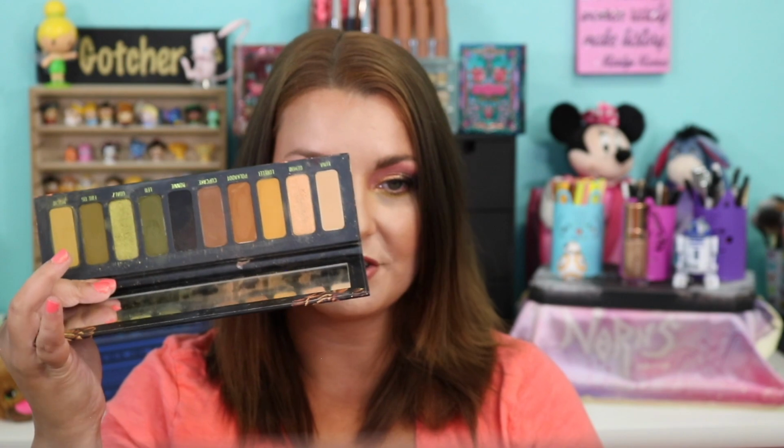Next up, this is the holy grail palette. This is the Melt Cosmetics Gemini palette. This is my all-time favorite palette, and it has been since I've purchased it. So I've had this for a while.